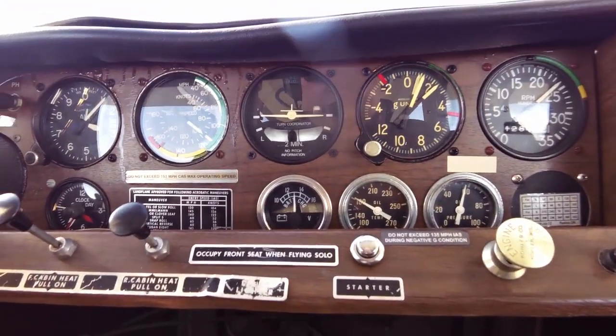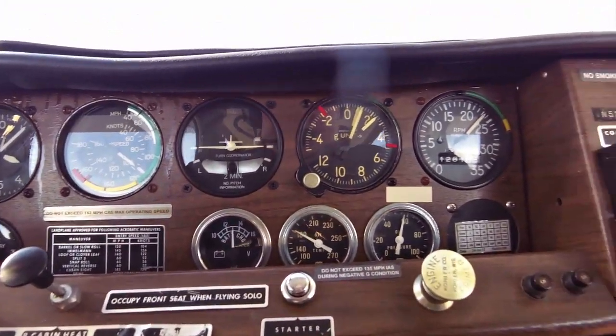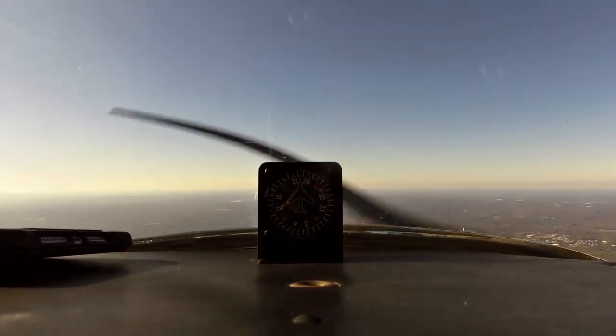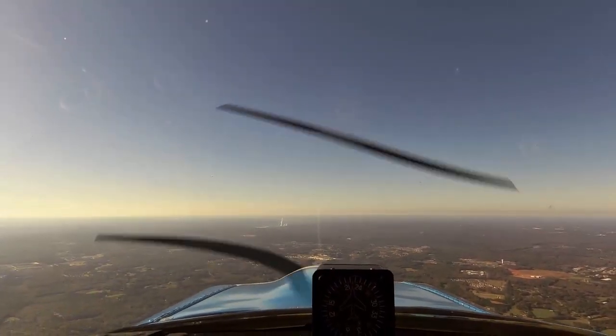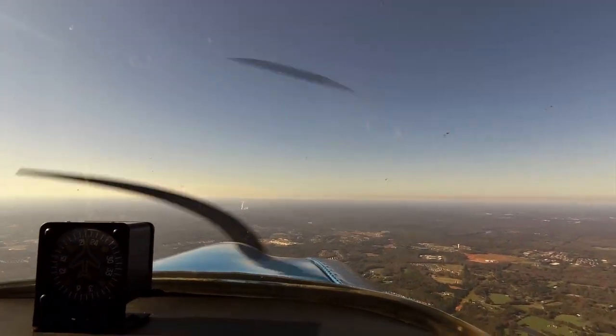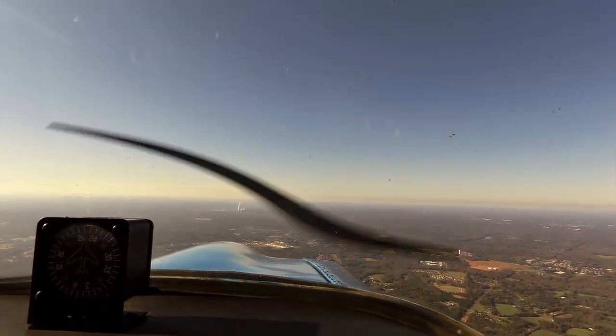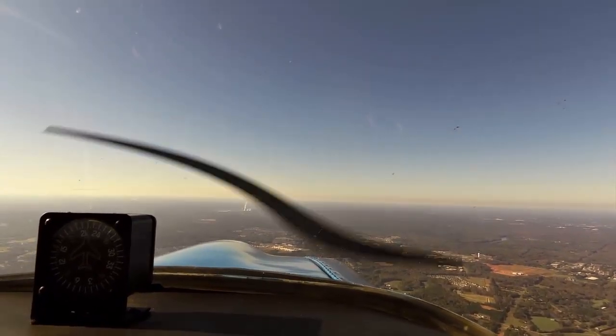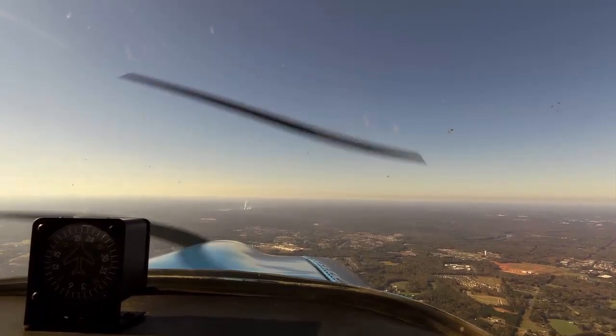Alright, so now I need to figure out what my next landmark is going to be past the smokestacks here. There is some very rudimentary navigation equipment in this airplane. I've got a magnetic compass. The navigation equipment in this airplane is pretty basic. I navigate with the magnetic compass and looking outside. Now I've got to figure out, once I get past that smokestack, what my next visual marker is going to be as I head down towards Columbia, because there's a whole lot of nothing in this direction.